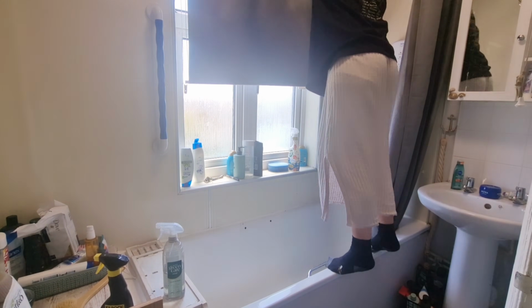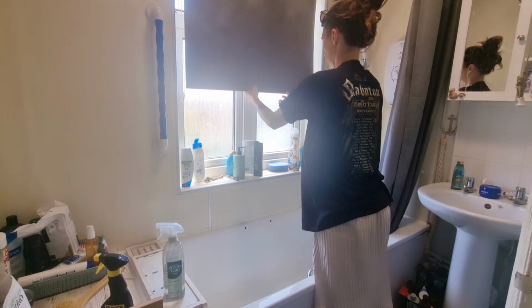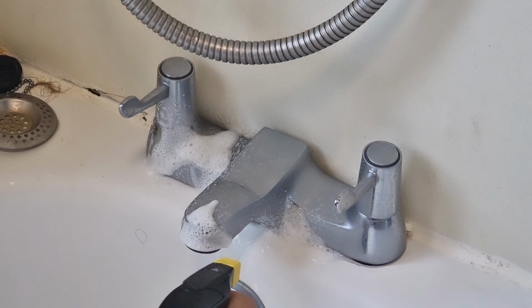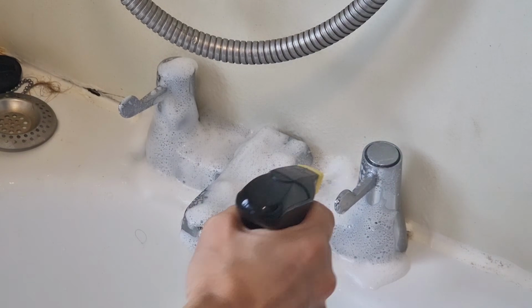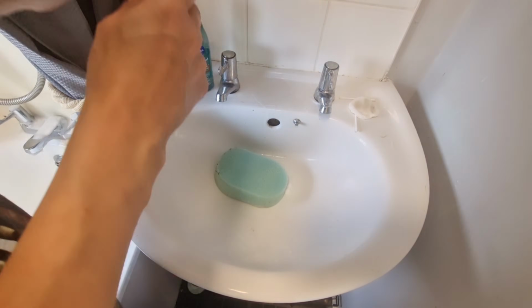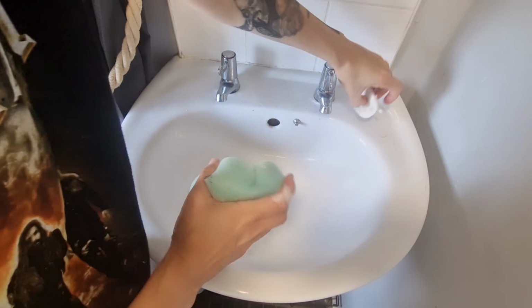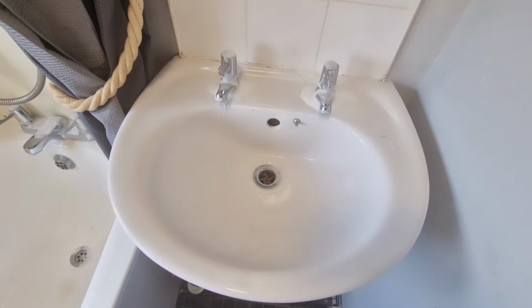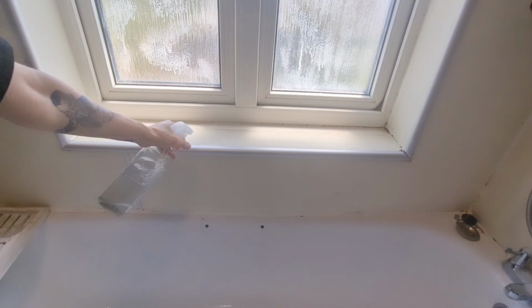I've cut it out. But I was there for flipping ages trying to get that blind. Yes, nicely done. Then we're on to the limescale remover. My favourite, the best. If this doesn't make you want to buy it, I don't know what will. Because your taps will literally be like a mirror if you use that stuff. I'm not even joking. So I've sprayed it on the bath taps and the sink ones.